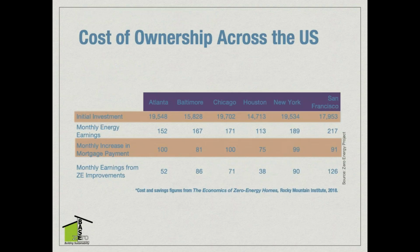Going back to the Rocky Mountain Institute study, they looked at some of the cost of ownership around the country. They did more cities than this showing on the slide, but this is a good, random selection of what they did. And you can see that the investment to go to zero energy, and this is not zero energy ready, this is the full zero energy with the solar panels on it and everything, ranges anywhere from $15,000 to $20,000, and that in every case the savings exceeded the mortgage payment.